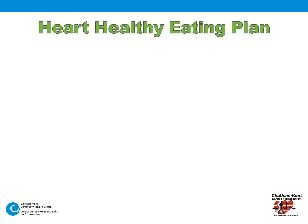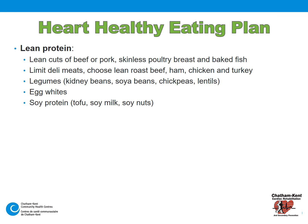So as we can see, the Heart Healthy Eating Plan includes having lots of vegetables and fruits, legumes, and whole grains in order to increase our fiber intake. We also want to be more selective when it comes to our protein foods. So this means choosing cuts of meat like beef, pork, poultry, or fish that is nice and lean, and removing any visible fat from the meat, such as the skin.